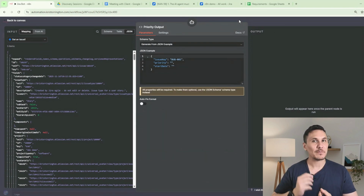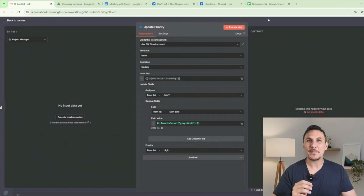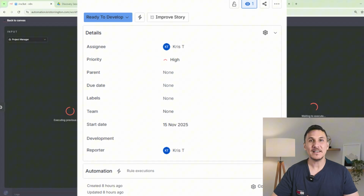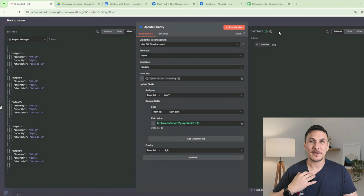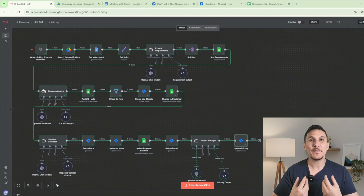And finally, we plug those results into the update priority Jira node. Set it to update and map the priority field to the value from the PM agent and map the start date using json.startDate. When we run that, Jira gets the final update. Each Jira ticket receives a priority and a start date without you having to touch anything. And lastly, I've manually assigned my own user to the assignee so that all the tickets will be assigned to me. And that's it. This 3-node sequence replaces the entire PM workflow with AI that never sleeps.